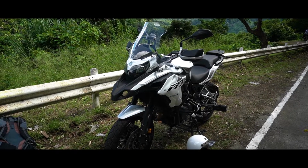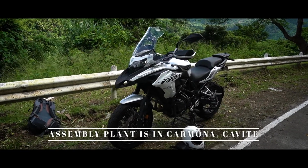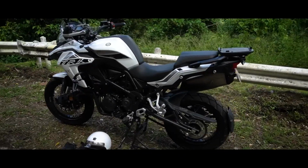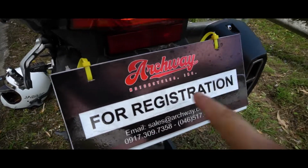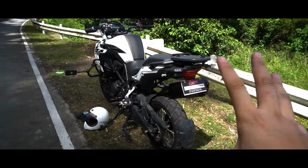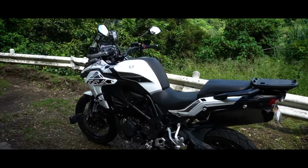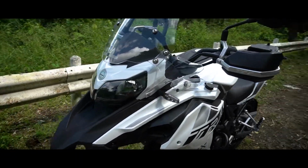And this bike, of course, is assembled here in the Philippines. Nasa Carmona, Cavite ang planta nitong BENELLI na to. If you buy this, not only that you're supporting Archway Motorcycles, yan, the dealer, the link para sa mga page ng Archway ay nasa description natin. Yun, so pag bumili ka nito, not only that you're supporting Archway Motorcycles, but also you're helping create jobs for fellow Filipinos. Kasi nandito nga yung assembly nila.